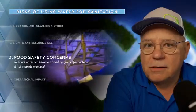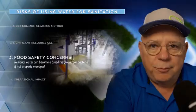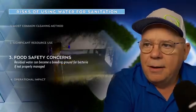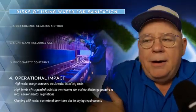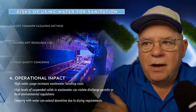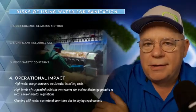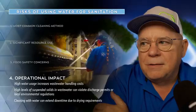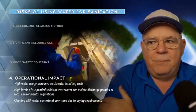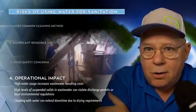If the water is puddled up or improperly managed, or it's sitting somewhere, it becomes a breeding ground for bacteria, which is what we don't want. Then the handling costs for water are very high, and especially if you've got food in it, suspended solids can violate permits and environmental regulations. So now you're getting fines along with your water bill.